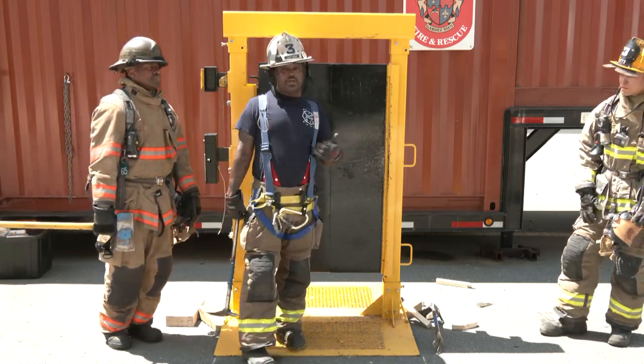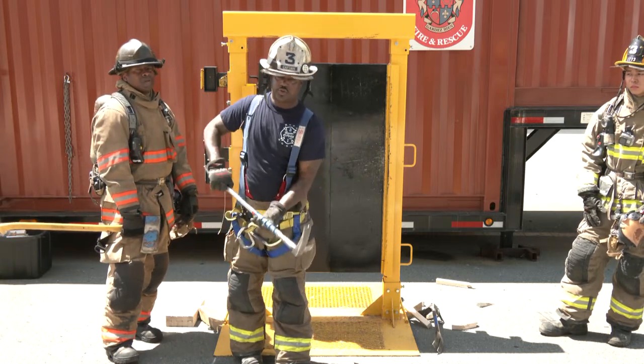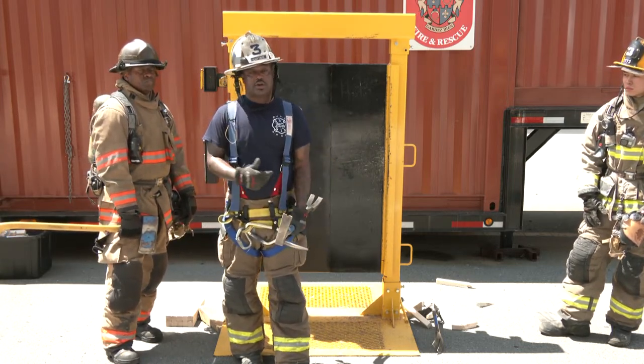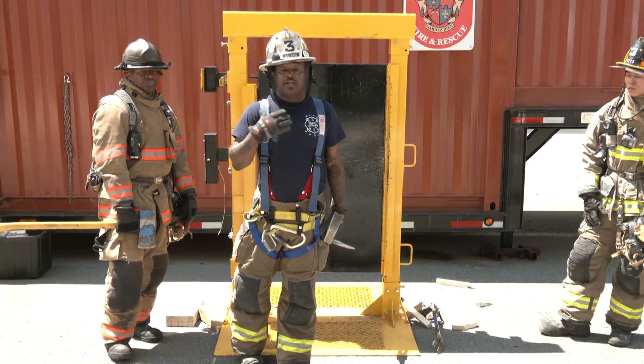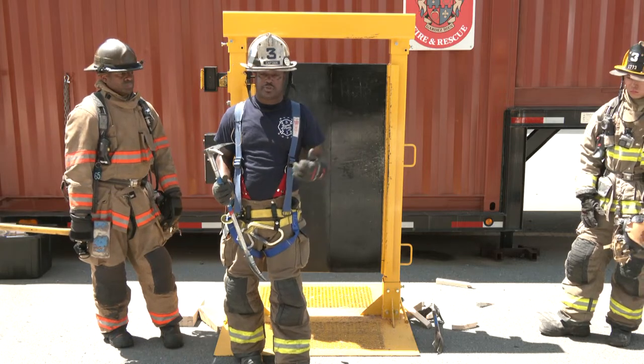Hit means exactly what it is. I want to deliver a hit to the tool to help move that tool in position. Drive means go to town. Go to town, don't stop until I say stop. And at such times, stop, and then let that person reposition the tool.